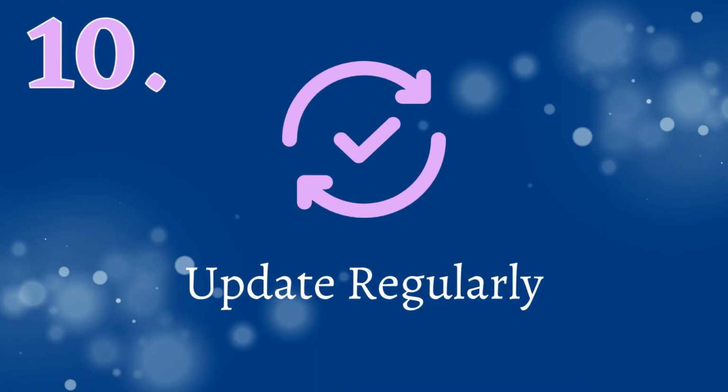Now, if it's 1,000 selfies where you look the exact same, maybe pick your top 3 and get rid of the rest, so you don't have to pay for storage of every one of them. But make sure that the things that matter, you protect. And then number 10, update regularly. As your memoir evolves, your organized materials should too.